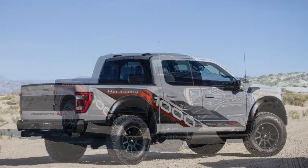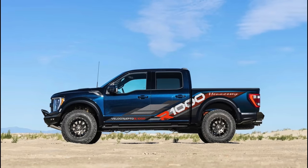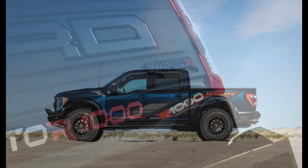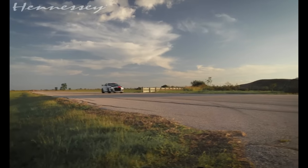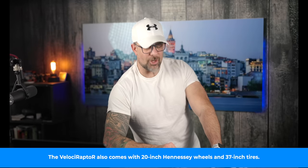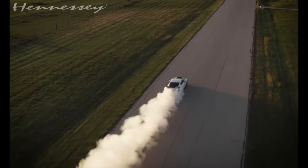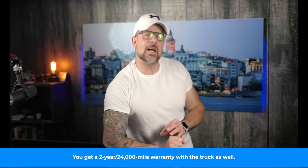VelociRaptor 1000. And this thing promises to put 1,000 horses on the pavement or sand or mud or wherever the hell you're at. A truck with 1,000 horsepower is possible because Hennessey has the components from a previous build on the Ford Mustang Shelby GT500. That vehicle featured Hennessey's Predator 5.2-liter supercharged V8, a beast of an engine that put down 1,200 horsepower. So it shouldn't be hard to get 1,000 horses out of the engine in the VelociRaptor, right? Well, Hennessey seems to think it is possible.